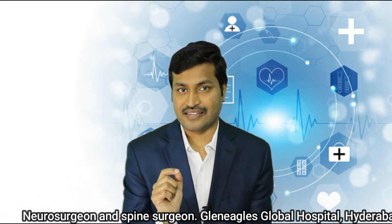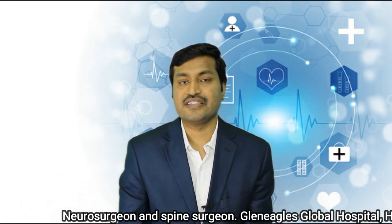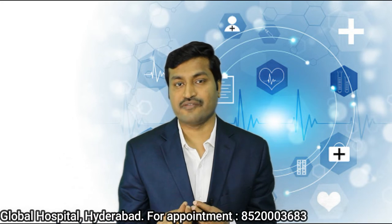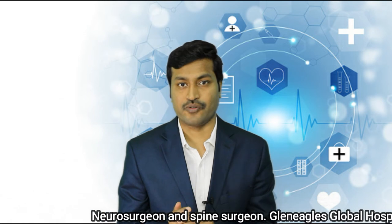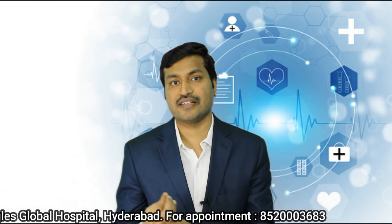In the majority of cases, the skin incision is less than 1 centimeter. And while going to the disease, to the pathology, we use specialized equipment which does not damage the muscle or the bone. So we reach the disease or the pathology which we have to remove using equipment without damaging the skin, muscle, or bone. So this causes very little collateral damage to the body.